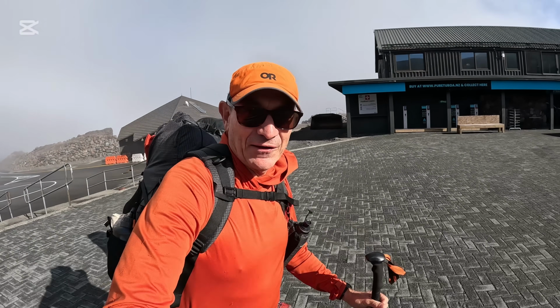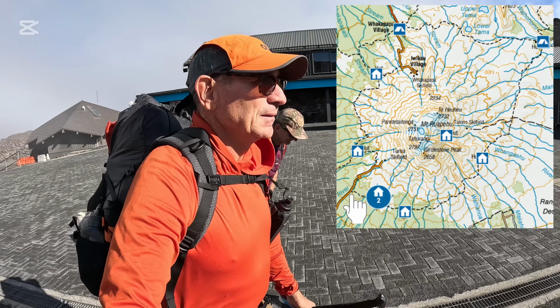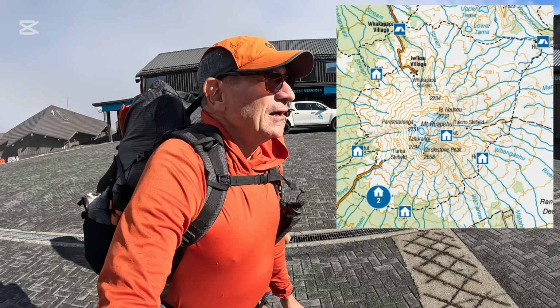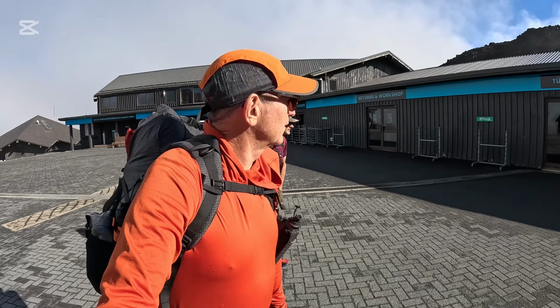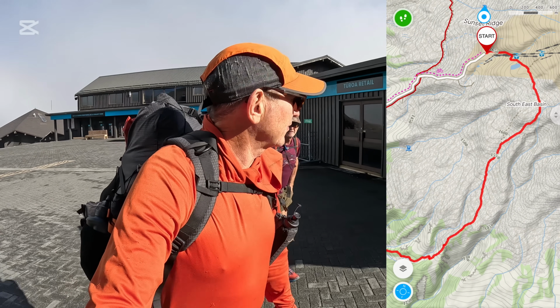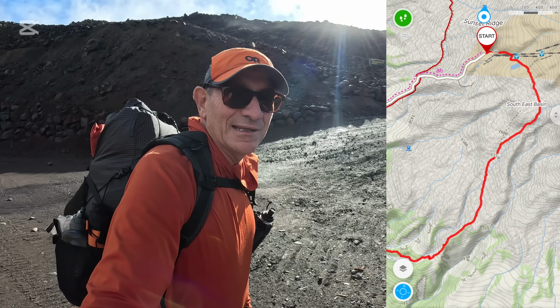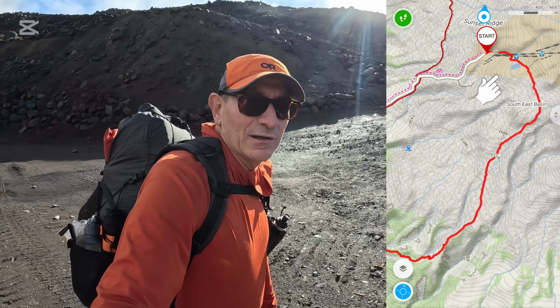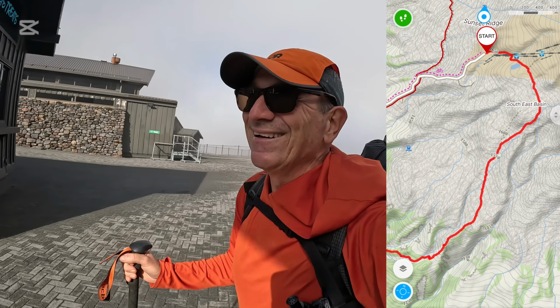Most people going around the mountain at Ruapehu would either start at Whakapapa or they might even start down the road at the beginning of the Blyth Track. We're actually going to try to find a little known route called Findlay Track, and we're going to drop down to Blyth Hut from there. So, that's what I like to do. I like to do things just a little bit less ordinary, and we're going up to some kind of lake, going around the top of the head, and then we basically take a direct line from there. So that's the intention. Yeah, this is going to be interesting.